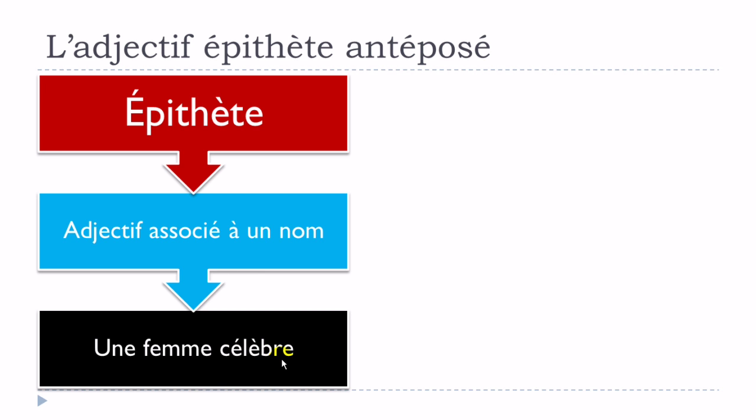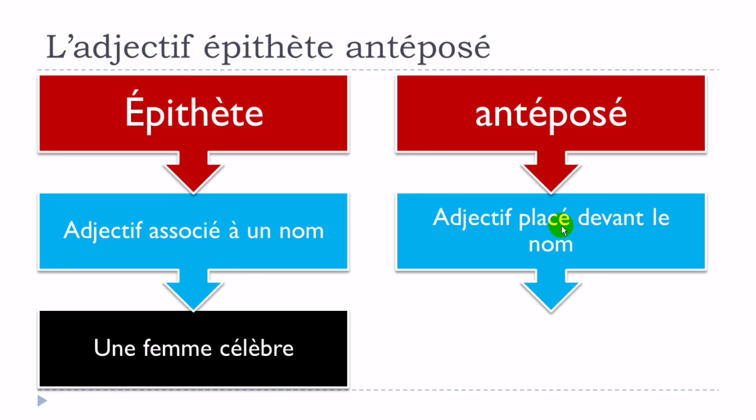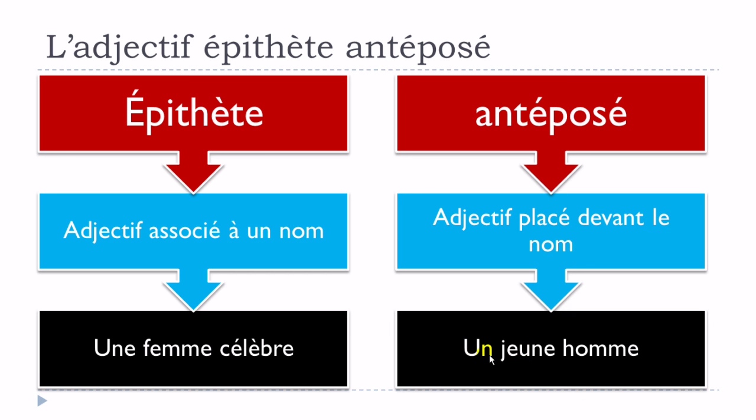So, the second thing is that we're talking now about adjective épithète antéposé. And antéposé means that this adjective will be placed before the noun. So, like in this example, un jeune homme. So in that case, you've got your jeune, young, adjective here. And as you can see, it's before your noun. Un jeune homme. And in that case, jeune, we will talk here about adjectif épithète antéposé. So let's see. First, sorry, the translations. Une femme célèbre. And then un jeune homme.